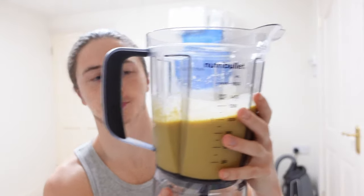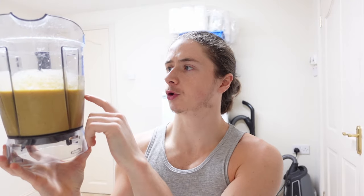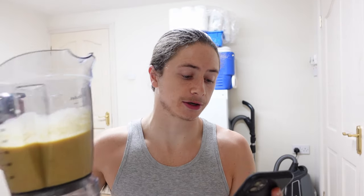All right, guys, so I got this smoothie here. You can see this is only 32 ounces or approximately 4 cups of liquid. That's like 500 or 650 milliliters. And this comes out to 913 calories just in this blender, 149 carb, 18 fat, so not a lot of fat, and then 19 protein.